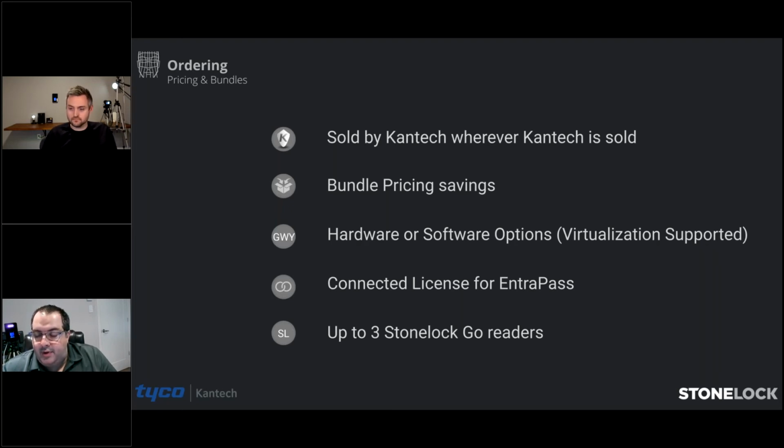So we're actually very proud to say that as of today, you can buy StoneLock through Kantech and from anywhere that Kantech is sold. So whether you buy from company A or company B, distributor A or B, whatever, you can buy it through a Kantech part number, right? So the benefit here is you buy your KT400, you buy your StoneLock at the same time.